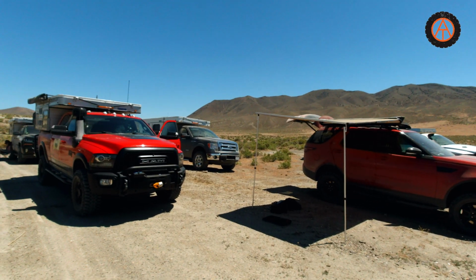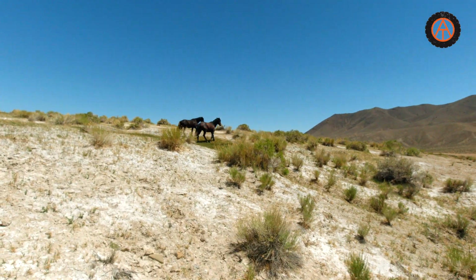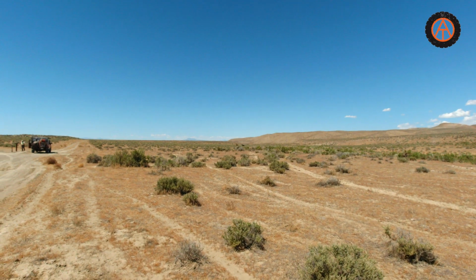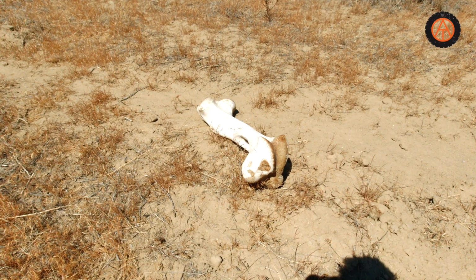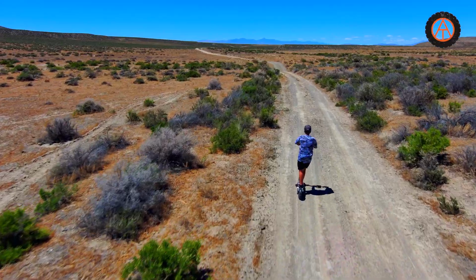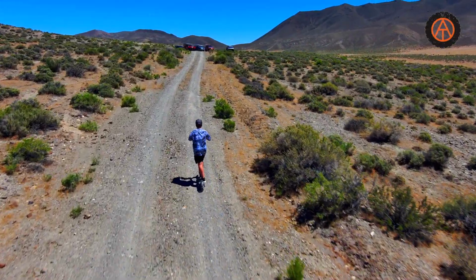We are stopped for lunch. We just finished our lunch and everybody's kind of relaxing a little bit. We got some wild horses up there on the hill. Right over there. Pretty cool. It's over 100 degrees, but it's a dry heat. Jackson is out on the 9-bot scooter and he's got the Skydio 2 following him out in the middle of the desert. So should be some cool stuff from that.